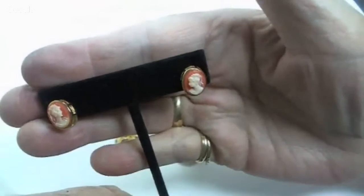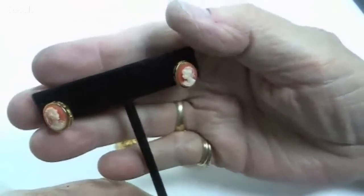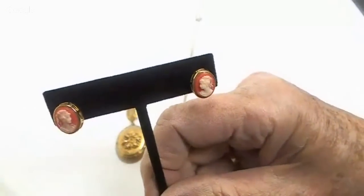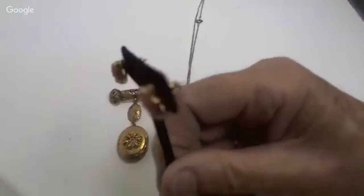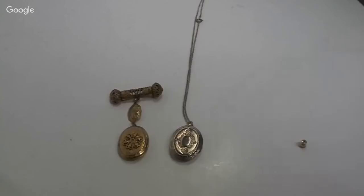Who wants to go 30? Those earrings are so pretty. Gold tone cameos. Look at that beautiful coral color. Can you tell if those are shell? I really can't. No. Okay. They look like it to me just by the color. Can we see the back of them? Yes. Or are they covered? Because usually the shell cameos are not covered so that you can see that they're shell.